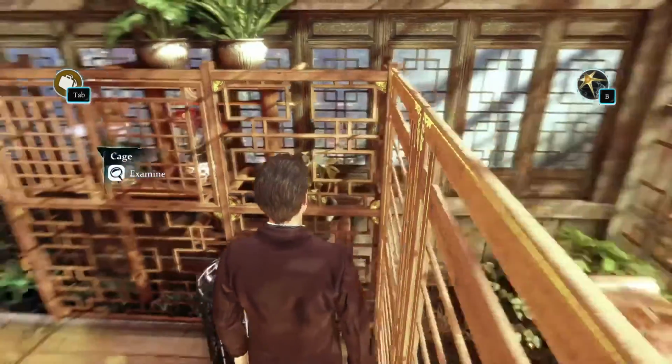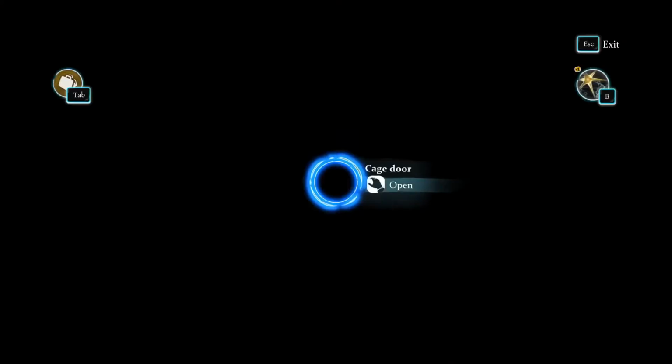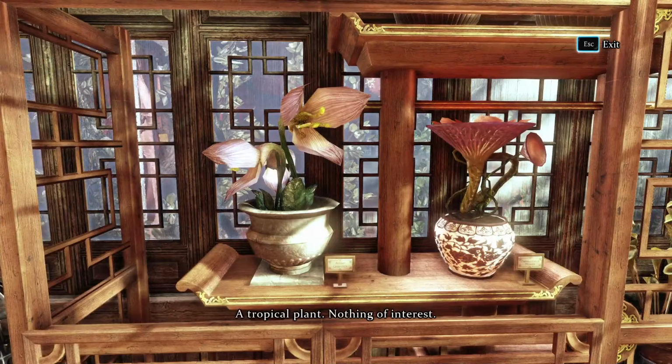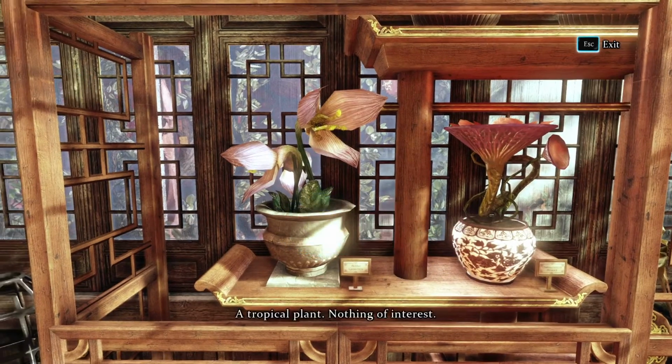We're just taking stuff. Stealing, basically. No problem with this. A tropical plant. Nothing of interest. A tropical plant. Nothing of interest.